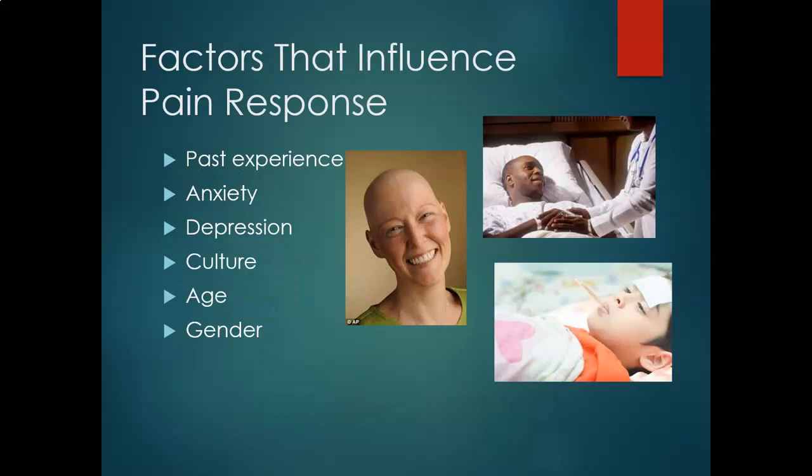Some of the factors that influence pain response: what's the patient's experience with pain? Do they have anxiety? Do they have a history of depression? What's their culture, their age, their gender? In my experience, women tend to tolerate pain more than men. Just think about it.